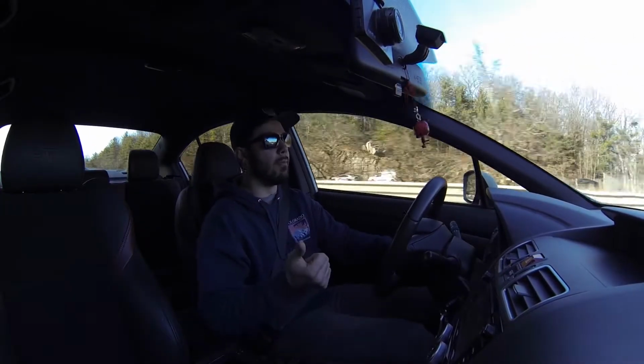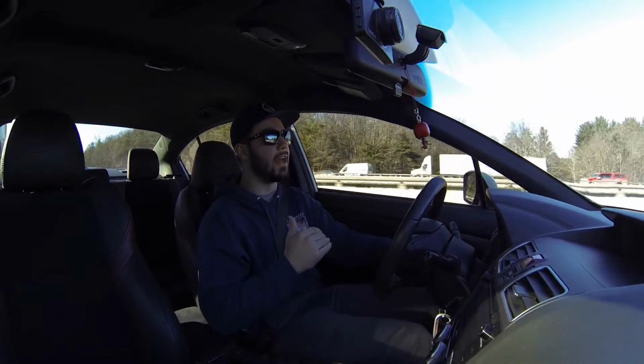And don't forget about my buddy's Mustang. I am so excited to see that thing. I've only seen it once since he picked it up, and it was incredible. I can't wait to go for a drive and actually see it and see what he's going to get done to it, because he's got a lot of good plans for it.